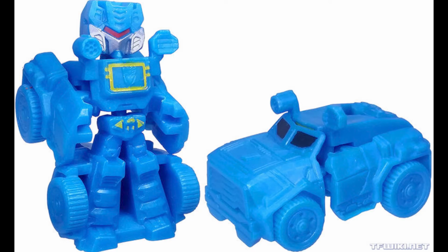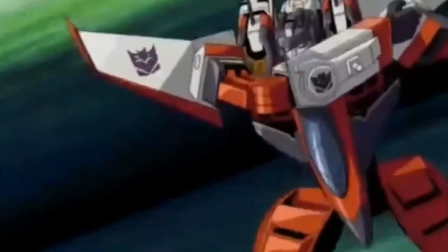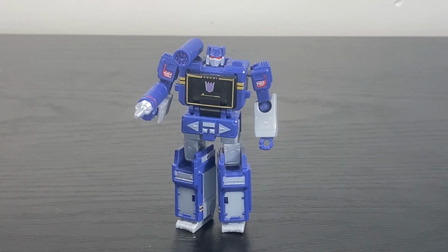Here's one that blew me away, the Cyberverse Tiny Turbo Changer Soundwave. I don't have much to say, I just think it's cool looking. Alright, that's enough non-transforming and gimmick figures. Why don't we talk about a proper Soundwave again, like the Kingdom Core Soundwave.